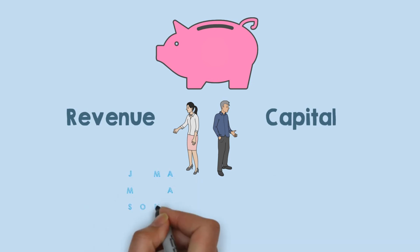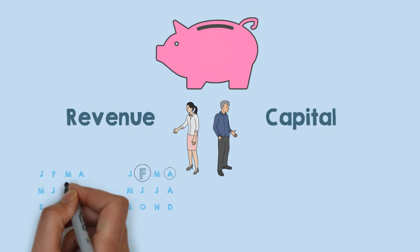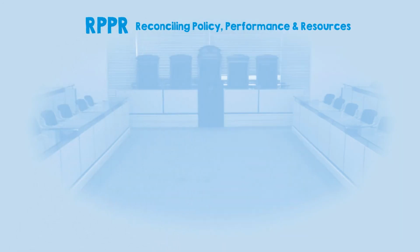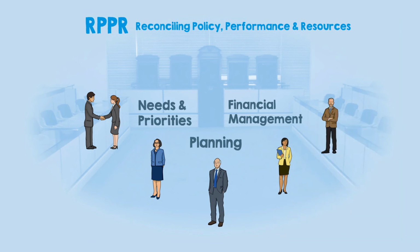Let's start with the revenue spending. Every year in February, councillors are asked to agree the budget for the financial year ahead, beginning on 1st of April. But setting the budget in February is the culmination of a journey, not the start. The cycle starts the previous July, when we reassess the needs of East Sussex and, if necessary, our priorities. This is when we begin considering how to allocate the resources we have. As we plan our services and spending, we bring these elements, needs, priorities and resources, together. As a councillor, you have the opportunity to be involved at every step in the cycle, and not only when it's time to vote on the annual budget.